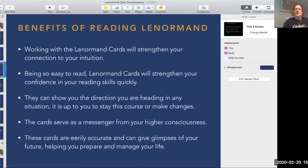So the benefits of reading Lenormand. Working with the Lenormand cards will strengthen your connection to your intuition. Being so easy to read, Lenormand cards will strengthen your confidence in your reading skills very quickly. They can show you the direction you're heading in any situation at any time, and it's up to you to decide if you want to stay the course or change your energy and move in a different direction.